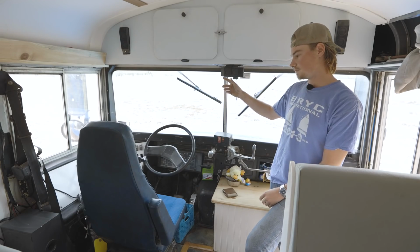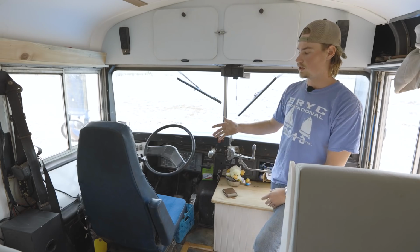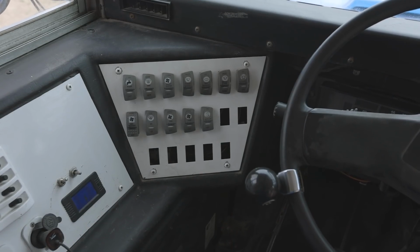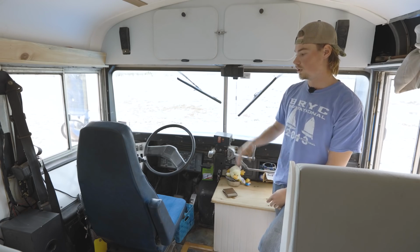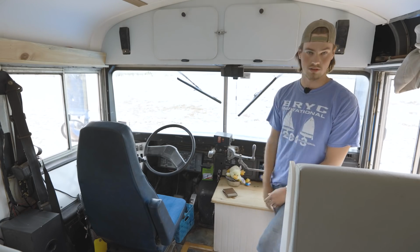So we compressed all the actual bus switches onto one panel, and then made another panel for the stuff that we added on. There's a switch for the regulator, the fan on the batteries, 12-volt phone chargers, and then we have a big panel for all our exterior lights. We have a bunch of light bars on the front of the bus.